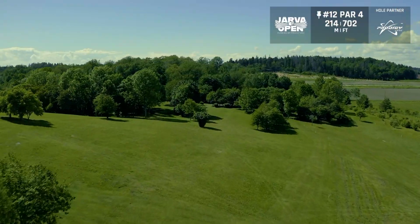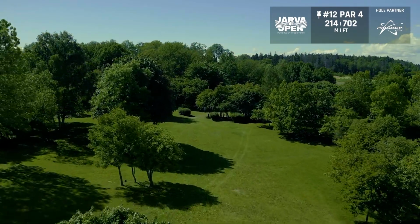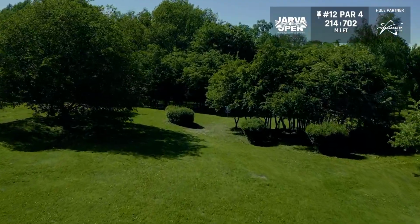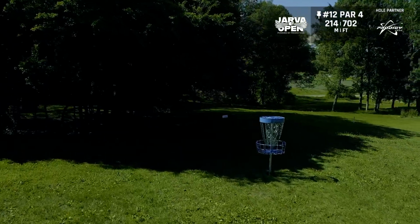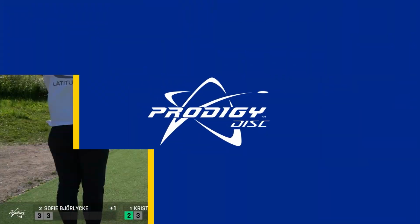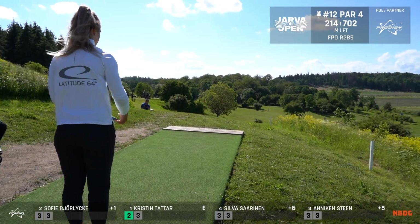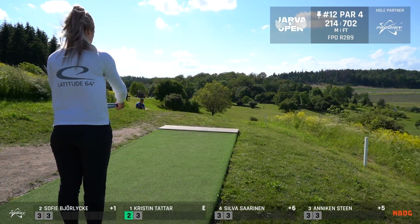All right, hole 12. Par 4, 214 meters. Throwing across this exposed valley here. Going to be pretty windy. Headed down the hill. Another protected green. The more distance you bite off, the closer to the center of this fairway that you have to be. If you bomb one and get it off to the right, you're going to have a pretty tricky approach.